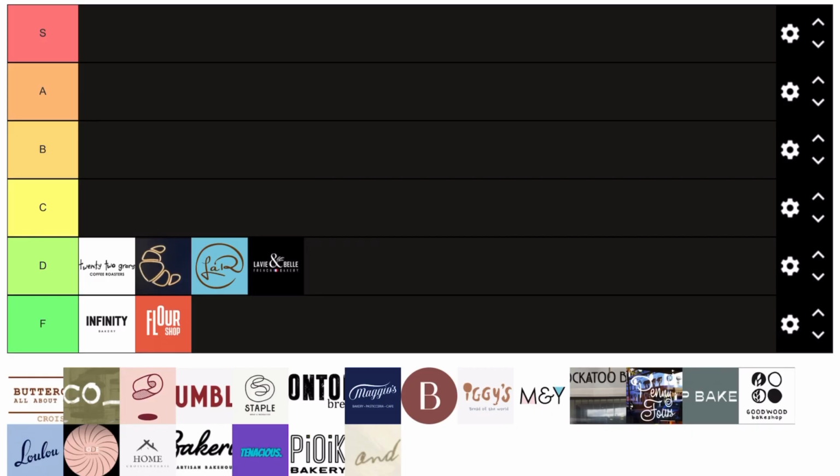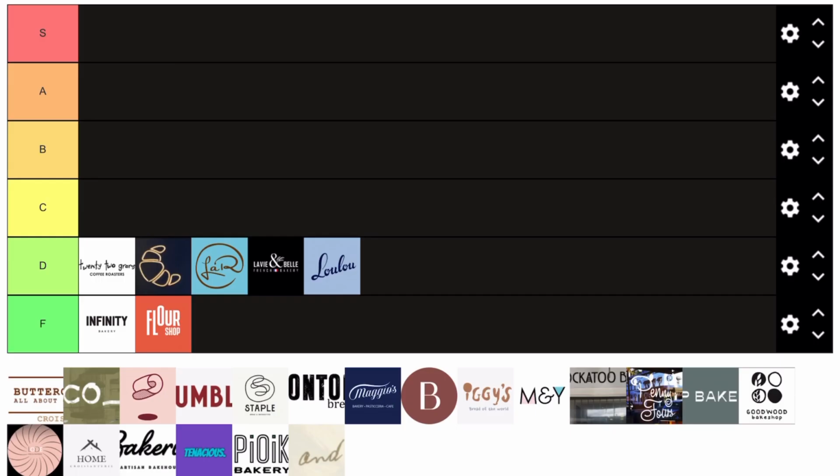They're not as bad as F tier, but the bar for C tier is average, and these were below average. And it's unfortunate because in the past I've gotten really good croissants from La Renaissance and La Vie en Belle, but on these occasions it just wasn't very good. Don't know how else to break it to you.